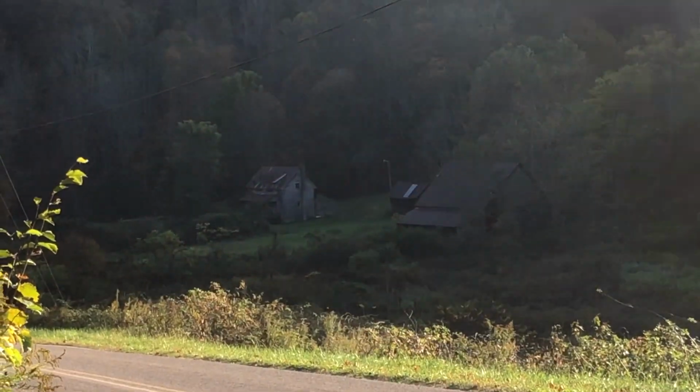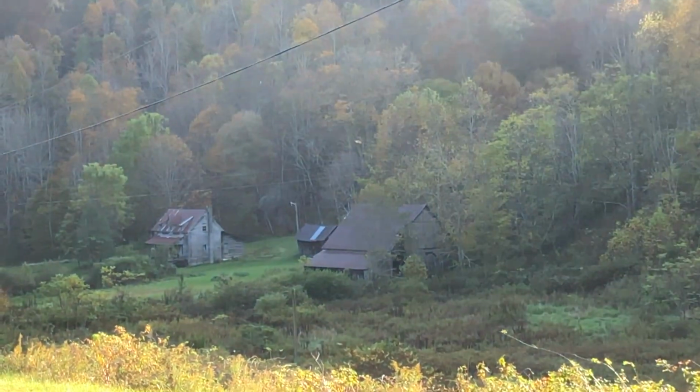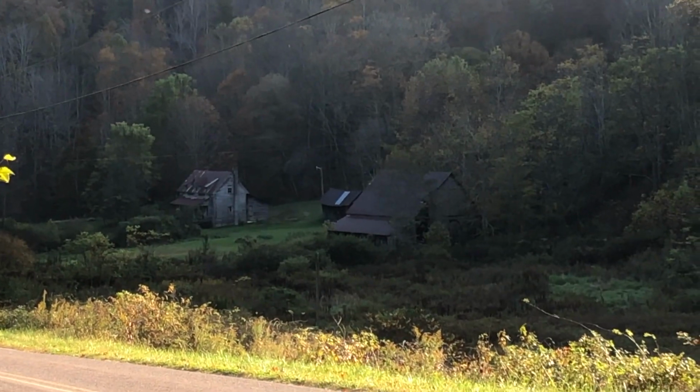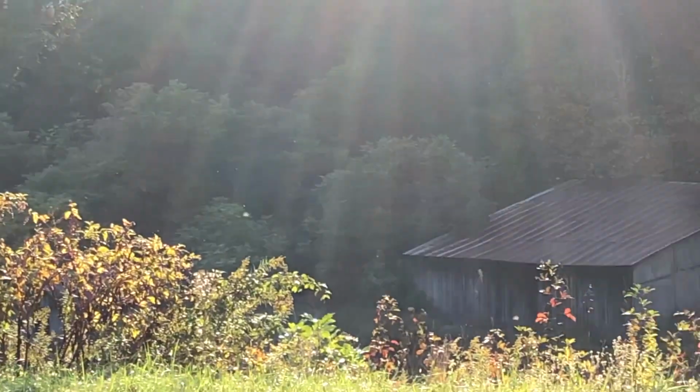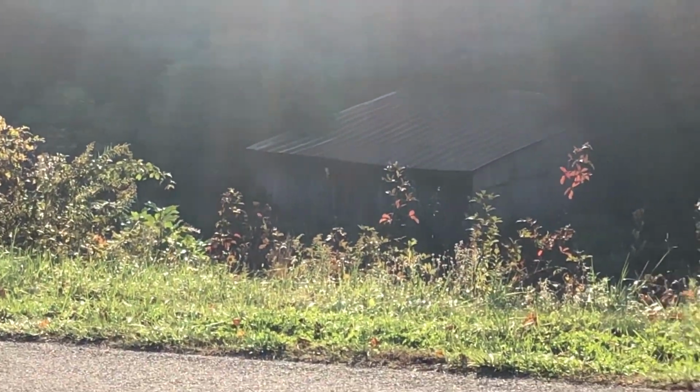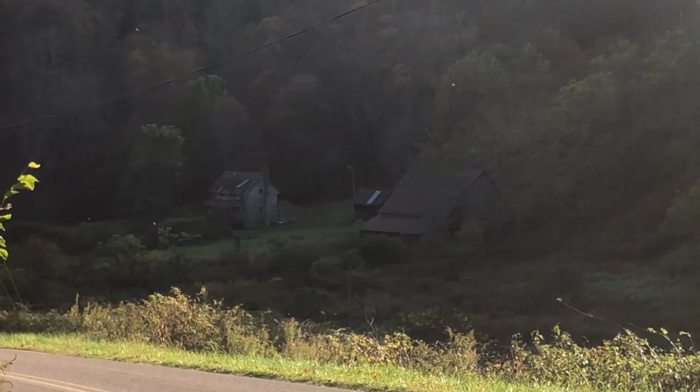Also, I really love, there's this really old house and some barns down there. I just love old houses and barns, guys, and it's so cool. And we got some more right across from the house right there, and then there's another one over here you can't really see, but I just think that is absolutely awesome.